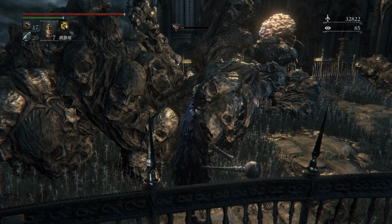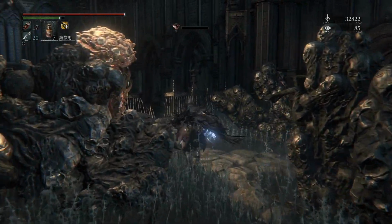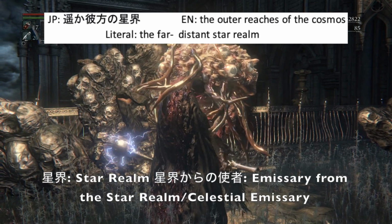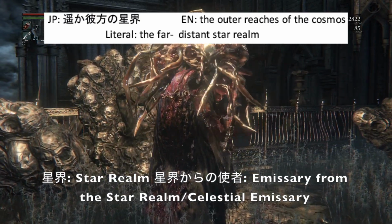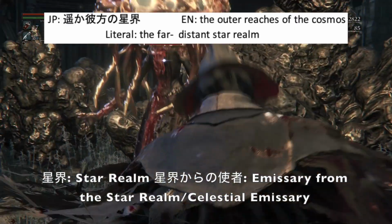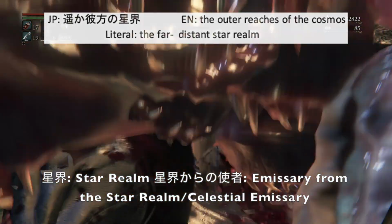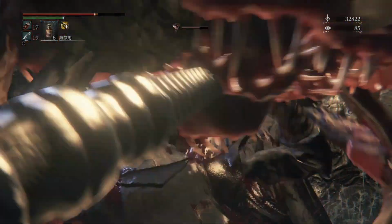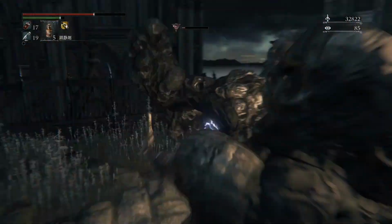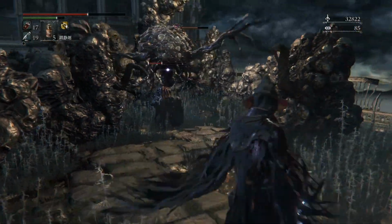Now, I should mention that there's another potential connection in this item description that's not recreated so faithfully in English, though it's one I'm less sure of. In Japanese, the phrase seikai is used to describe the location that the choir attempted to establish communications with, and this is in fact the same set of kanji as in the boss name for the celestial emissary, seikai kara no shisha. So it's possible that in reaching out to that star world or star realm, the choir may have succeeded in contacting and calling down the emissaries, even though their overall project ended in failure.